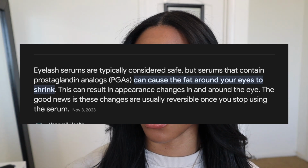My eyelashes are a lot longer than what they used to be, which is pretty sad because they're just not long. So yeah, it doesn't have any prostaglandins, I believe. I think that's how you say it, prostaglandins. So it shouldn't give you those side effects of dark under eyes and all that stuff. And I haven't been irritated so far, but obviously everybody's different. So use it at your own risk.